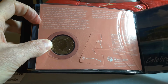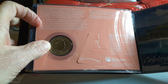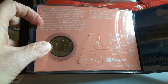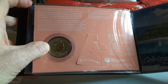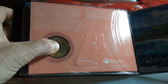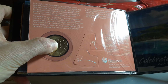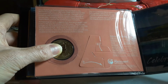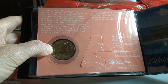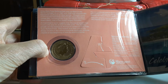Okay. Anangu people, they actually have native title over Uluru and Kata Tjuta. If you don't know what native title is, it just means that it's not private property, it's government property, or was, but the Aboriginals have shown that they've had ties to the land before white men came, and they actually have title over the land now.